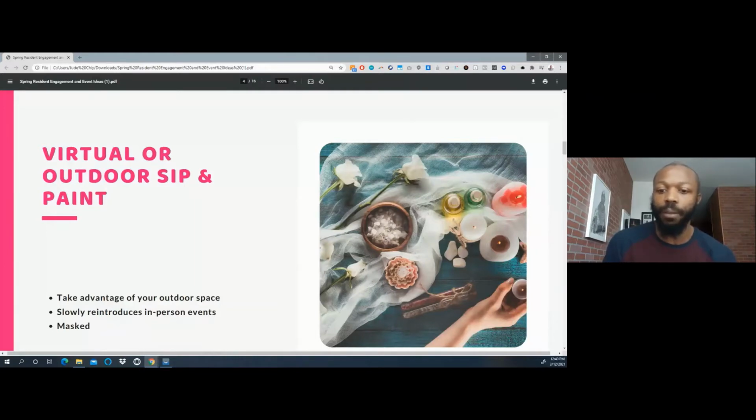And then a question from Patricia Gaines: can one event be a combo virtual and outdoor? So that's definitely something you can do. It just depends on how you view the logistics. If you do a combo event where some people are virtual and some people are in-person outdoor, it can get really complicated just because you need to manage both. You need to have the equipment for outdoor and then equipment for virtual. But we've seen it happen.